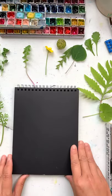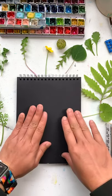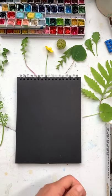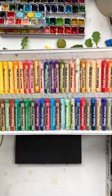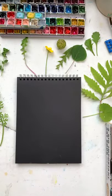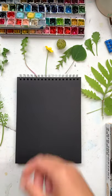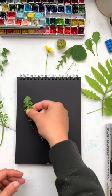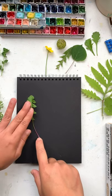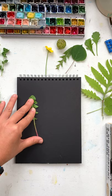Okay, I'm gonna try to do it with a black piece of paper. And I think I'm gonna use the super affordable oil pastels. All right, I'm gonna pick a leaf. I know I said I was gonna do the other one, but the dandelion, that's an easy one, so we'll try that. So what I'm doing is I'm just getting the essence of it because that's what nature is about. You don't have to have it perfect, okay?